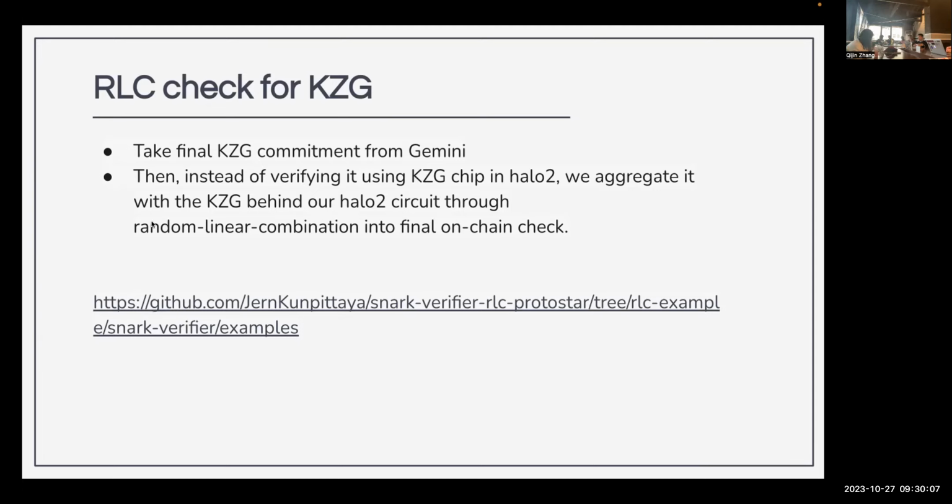This work was done by Jörn, and I think he's at the Hacker House right now. Jörn has a really great understanding of the code base. He did that in a very short amount of time. So you can ask any questions about how the code base is working and how these multiple pieces fit into one.